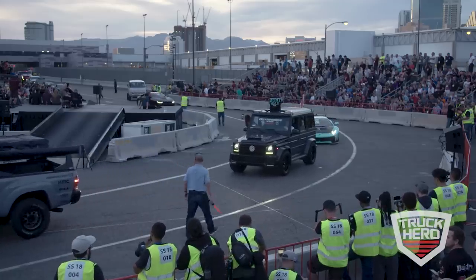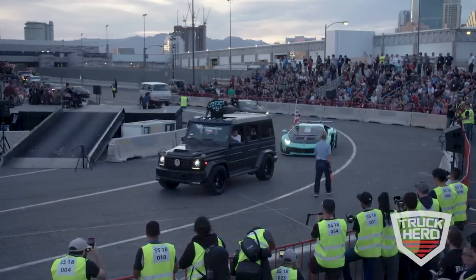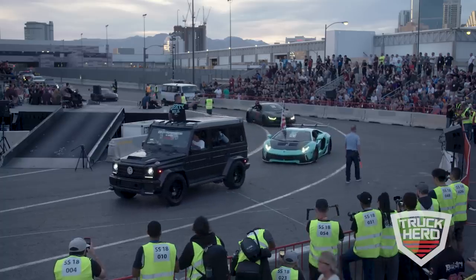There's our Liberty Walk Lamborghini with Kato-san driving it. Excellent exotics here at the show. Now, Wade.